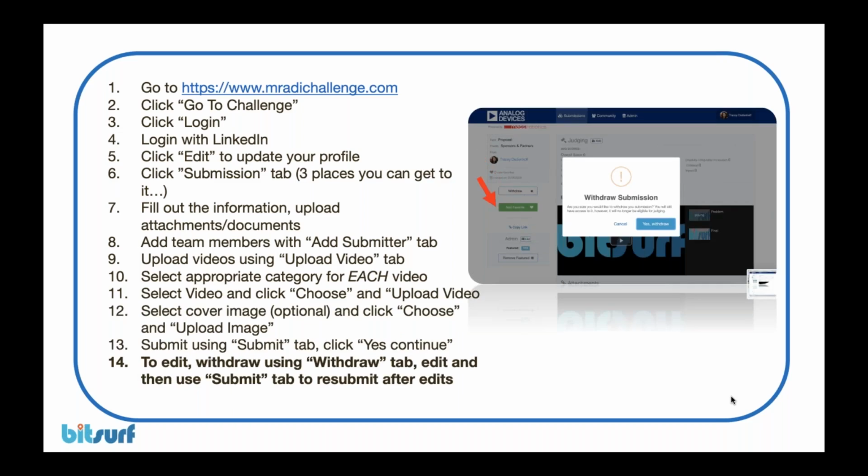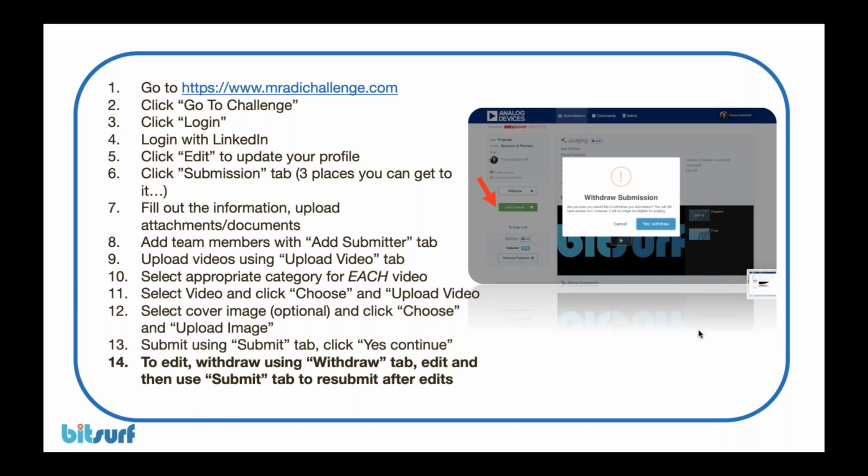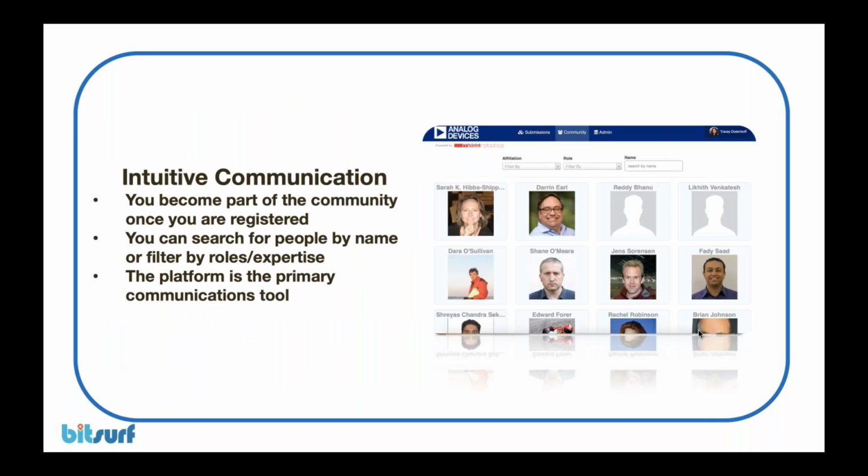Now there's no need to panic if you say, oh no, I forgot to add, you know, the white paper that we published last month. You can withdraw your proposal at any time before the deadline and edit it, do whatever you need to do, and then you would just submit it again. So there's a lot of flexibility there, but you just have to make sure to withdraw it again if you want to do any edits.